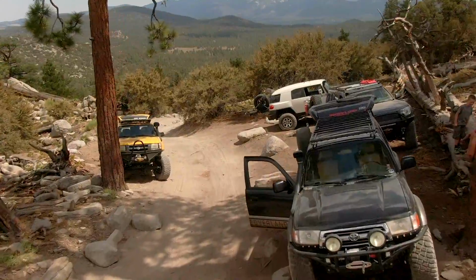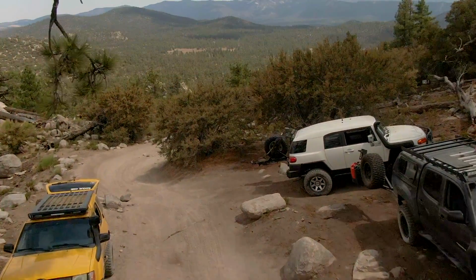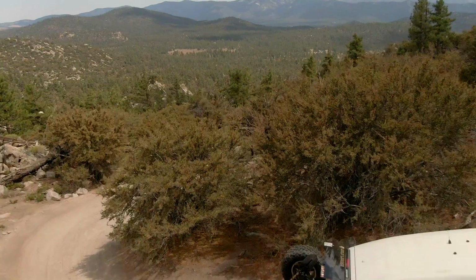So the trail is fun. It's definitely so far more of an advanced level trail, and now we're just hanging out up here. We found a nice spot up at the top of the hill, having a little snack, and then we're going to continue on with the second half of the trail.